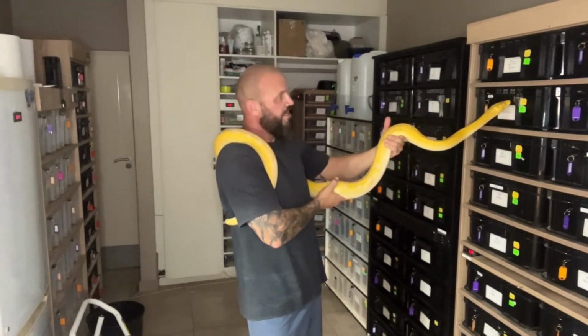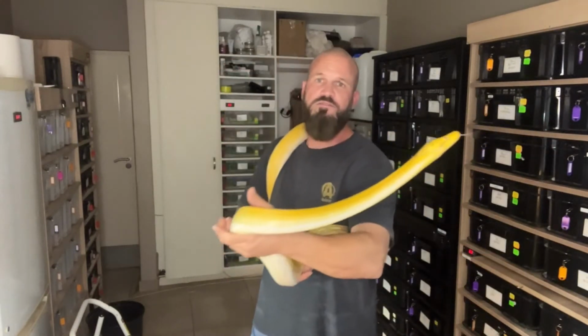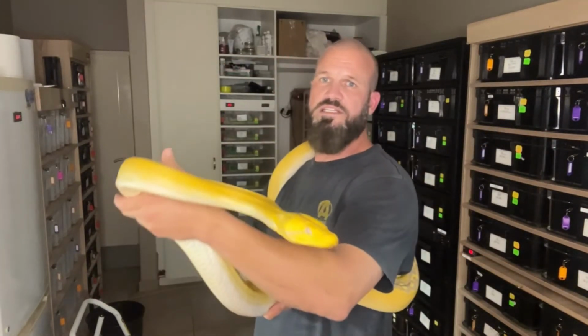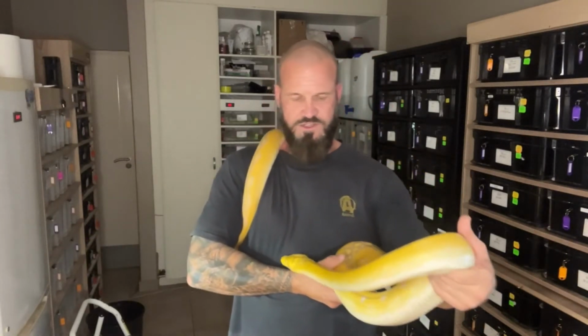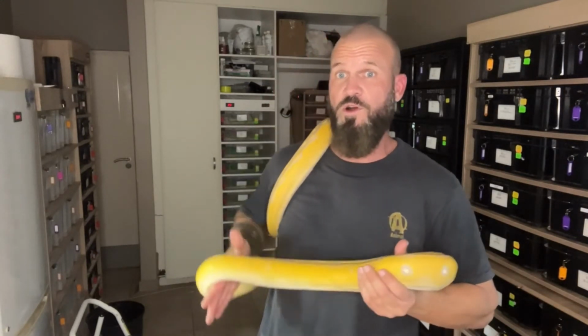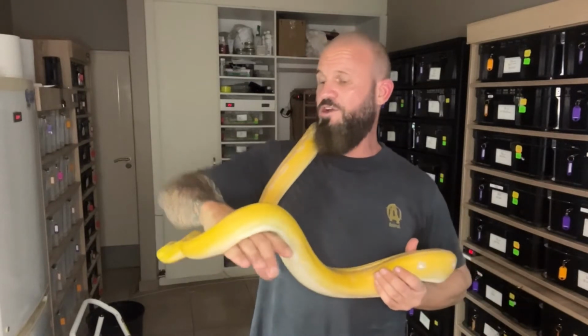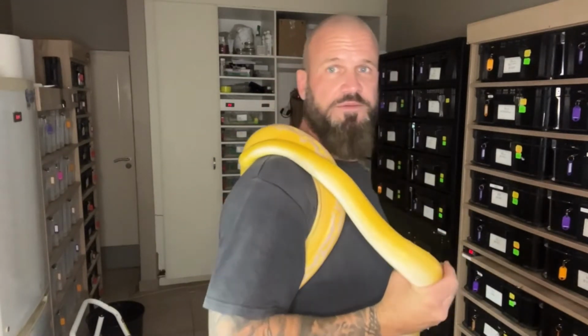One thing you need to understand, guys, about reticulated pythons: very, very busy snakes. They're not like ball pythons. These snakes are all over the place. They want to go and explore. You let them loose, they will go and explore. So her name is Gabriella.